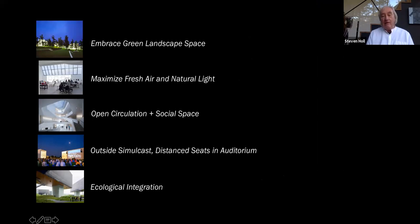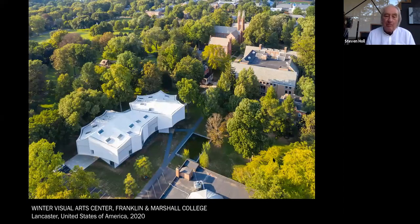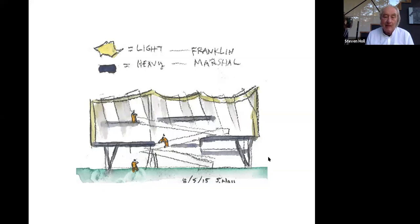If you keep those five sentences on the screen long enough, everybody will remember what this lecture was about. Is that this idea? Every one of the projects in this talk embraces the green landscape. Everyone has natural light and ventilation. But each project starts, I can't run the slides here, huh?